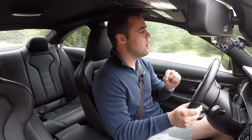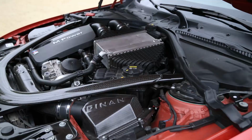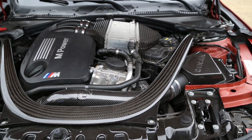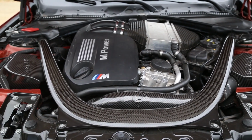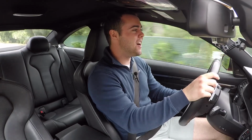This specific car has gone from the stock 425 horsepower and 406 pound-feet of torque to 548 horsepower and 549 pound-feet of torque. And yes, you feel a massive difference. Downshifted into the right part of the power band. My phone goes flying. Oh man.